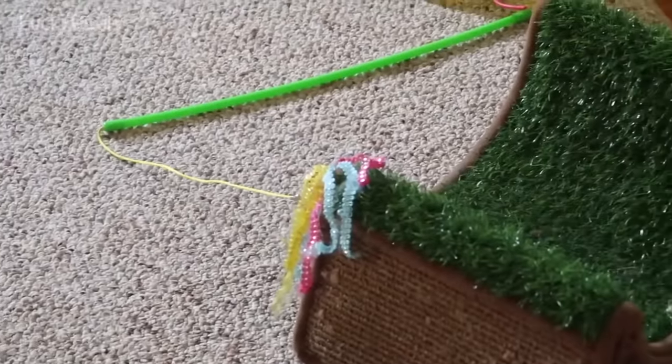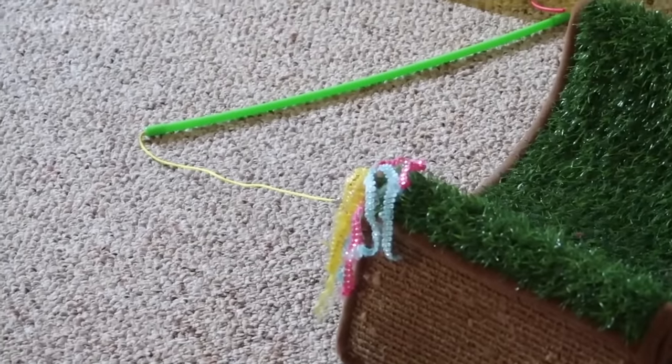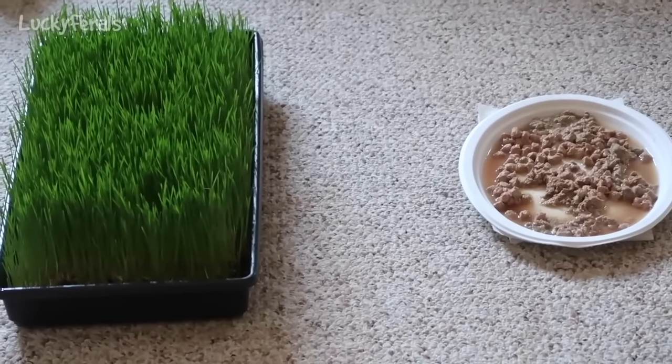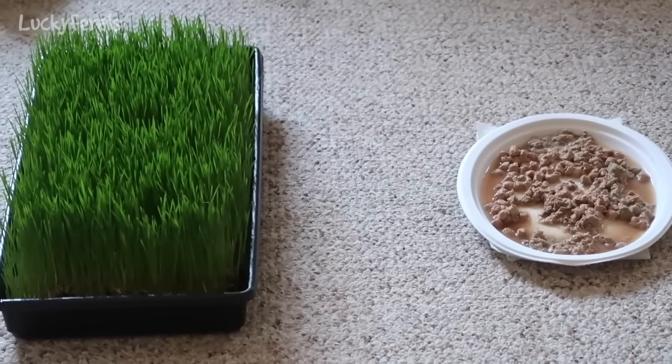I mean, they should like it. Look, they got fake grass on the scratch and rolls. Boo has fake grass on that grassy box thing. Maybe that's why Boo is looking for toys in the wheatgrass. That's what I thought he was doing. I'm like, what are you looking for? He's probably looking for toys. He thinks it's his grassy box.